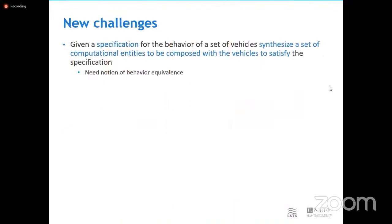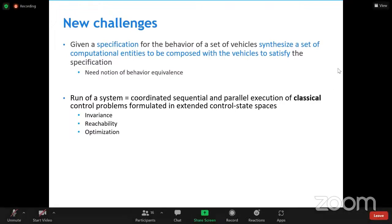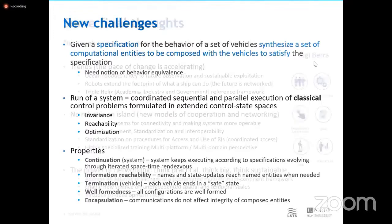So what are the new challenges? And I'm almost there. Given a specification for behavior of a set of vehicles, synthesize a set of computational entities which, composed with the vehicles, satisfy the specification. So we need a notion of behavior equivalence. And what will be a run-time system? It will be a coordinated sequential and parallel execution of classical control problems for relay computational entities in space. And then you need properties such as composition, information reachability. So you want to make sure that information reaches the vehicle when it's needed, termination, well-formedness, and encapsulation.